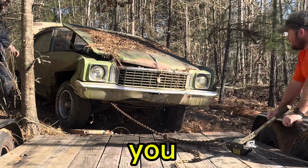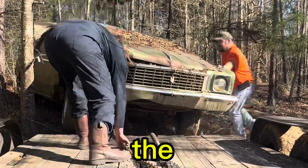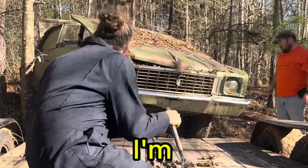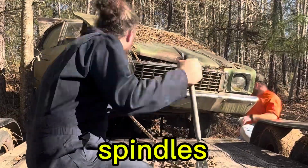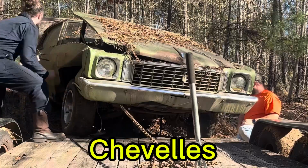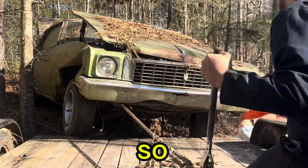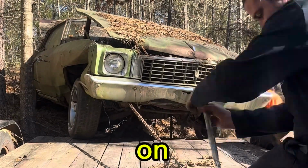But you can see how that one doesn't move when you move that one because nothing's connected on the front. But I mean, eventually, we get it. And the reason why this car had no spindles was because all Monte Carlos come with factory disc brakes. Not all Chevelles come with factory disc brakes. So cool thing is I had a set of drum brake spindles, and they just bolt right on.